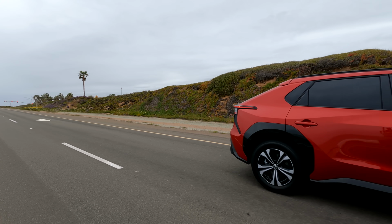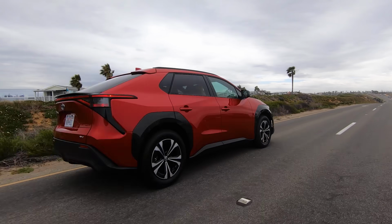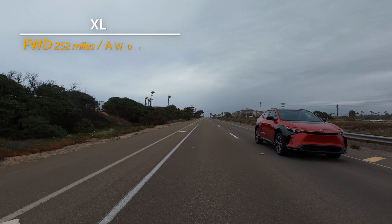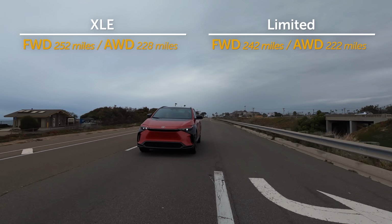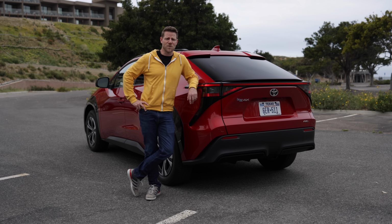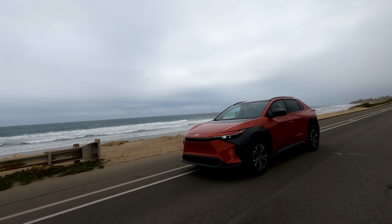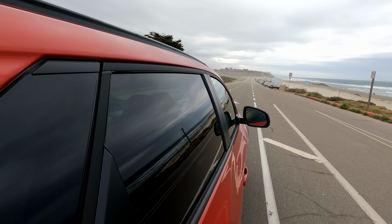Number 3, give it range. The front-wheel drive XLE trim covers 252 miles of range, a competitive, if not class-leading figure among modern electric cars. And if you're curious, here are the EPA range estimates for the rest of the trims. That is more than enough range for how far most Americans commute. And with America's expanding charging infrastructure, the viability of covering real distance in an electric car continues to improve.